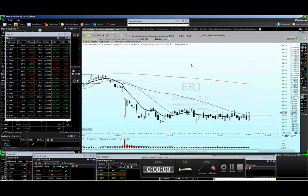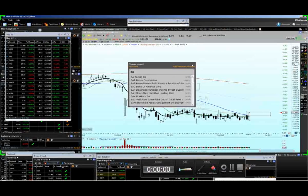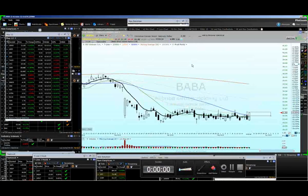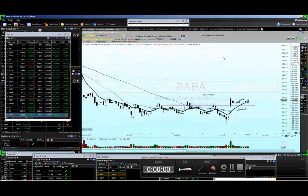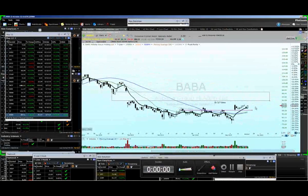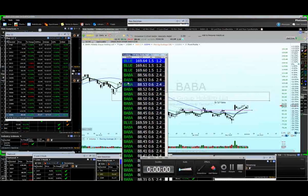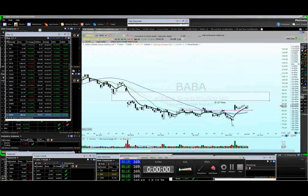But the chart, I think this is a rounded bottom breakout, BABA, and it's ripping right now as we speak. While I was talking about the ERJ, I saw it on the scanner here, just absolutely ripping. There's BABA moving up, and this is a rounded bottom breakout. Here's our gap that created the rounded bottom breakout.